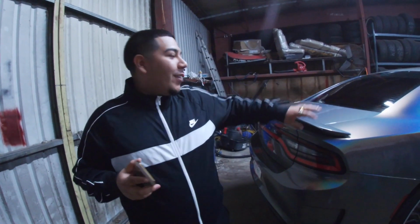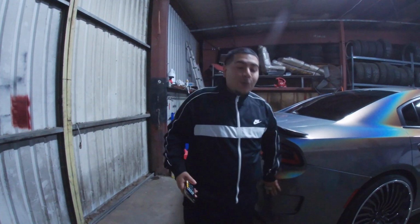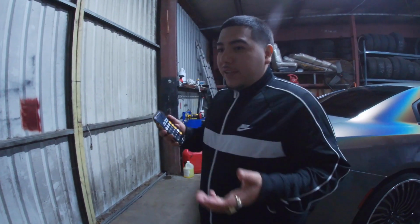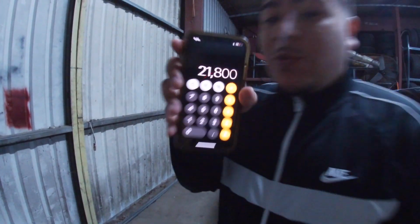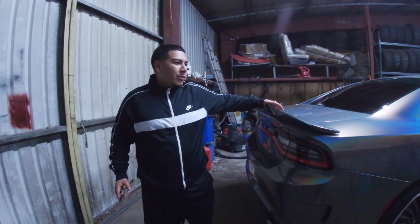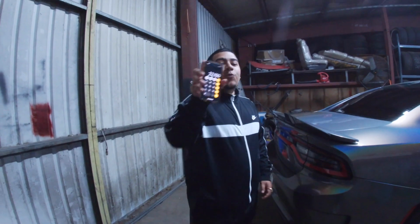Okay, that's the front. Now the rear bumper, if you seen, I actually accidentally ordered 2 of these. So I think they were about $450 a piece. So 450 times 2 is what, 900. So we're gonna add another 900. That's 21,800. Okay. Now the spoiler and the wicker bill together, I paid, I think it was $300 for both. So we're gonna add another 300. That puts us at 22,100.